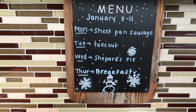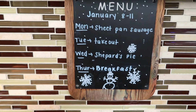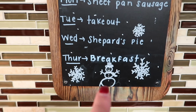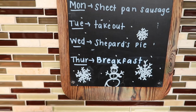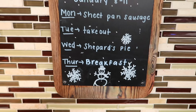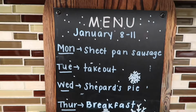Wednesday we have physical therapy again. Just kidding, that's Thursday. Wednesday I'm actually able to prepare a meal. So I'm making shepherd's pie, which I'm super excited about. And then Thursday we have physical therapy again, and probably won't get home till about 5:30. So I just chose breakfast because that's a pretty easy, quick meal to make. So there is my menu.